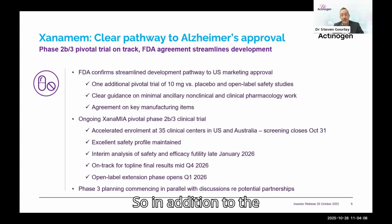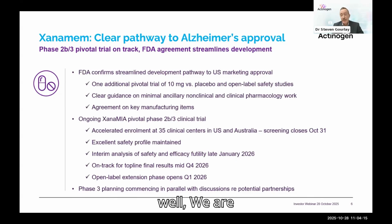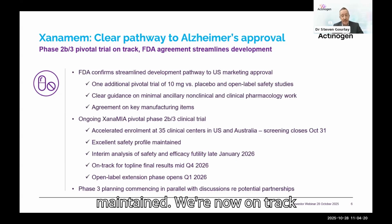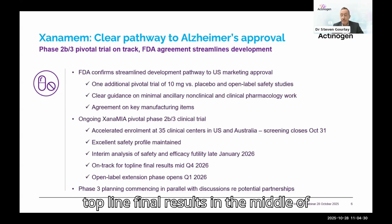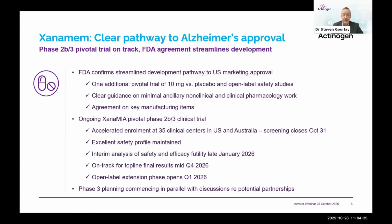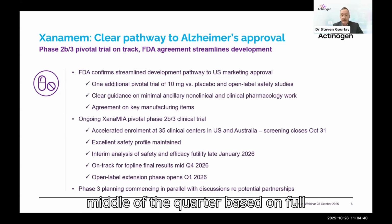So in addition, for the Xanamem clinical program, as well as the current trial going extremely well, we are constantly monitoring safety, and our excellent safety profile has been maintained. And we're now on track for our interim analysis of safety and efficacy futility in late January, as we've said before, and now on track for top-line final results in the middle of Q4 of next year. But previously we'd said anytime in Q4, thinking it may be late Q4. That's now been narrowed down to the middle of the quarter, based on full enrollment by the end of the year.